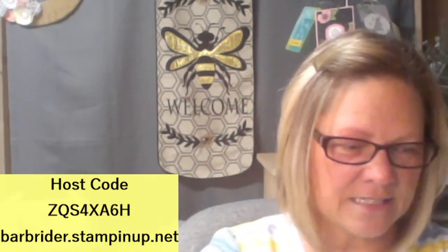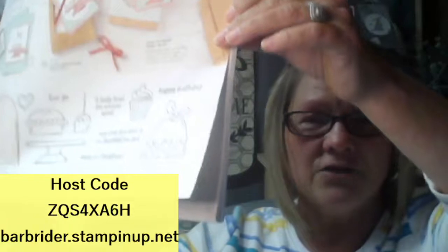What else can I tell you? I have the cutest class coming up with one of the stamp sets in the holiday catalog. Let me grab it behind me here. It's this set right here. It doesn't show up very good when I hold it up in this camera, but anyway, it is on page 11. And you guys, this can be much more than Christmas, so I want you to keep that in mind. You know how I like to do classes and kind of go out of the box a little bit, use the different classes in different ways. And so that's what I am working on for that particular stamp set.